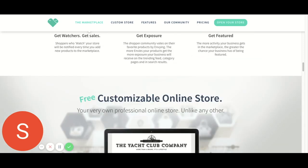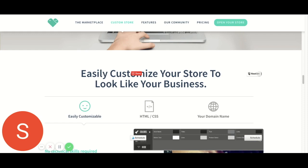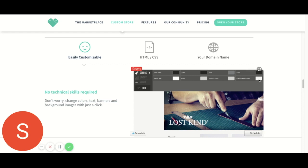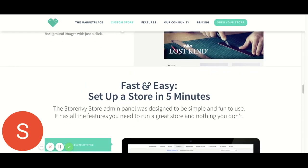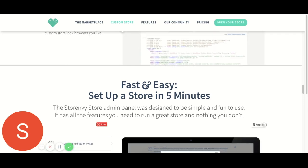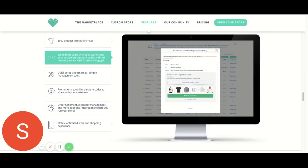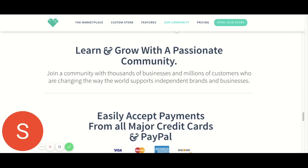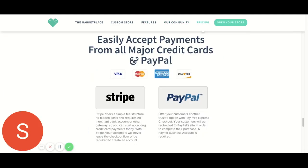Then you also get a free customizable online store, your very own professional online store. You can customize it to look like your business, with HTML, CSS, your own domain. It's fast and easy to set up a store in 5 minutes. The Storenvy store admin panel was designed to be simple and fun to use. It has all the features that you need to run a great store and nothing you don't. So it's really easy to use when you're just starting out. You can learn and grow. You can accept payments from Stripe and PayPal.